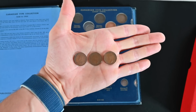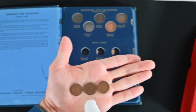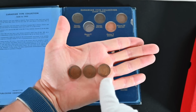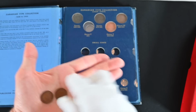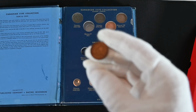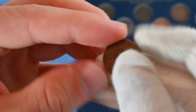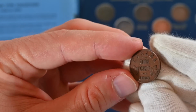All right, and these are the 3 that I recovered from the small cent section. We've got a George V, a George VI, and another George VI. And these 2 we're gonna keep in the album, but this one we are going to swap out. So let's start with the earliest date. So this is the one that was recovered from the album. It's nice, it's certainly nice. It is a 1920, so it is a first year of issue for the small cents.